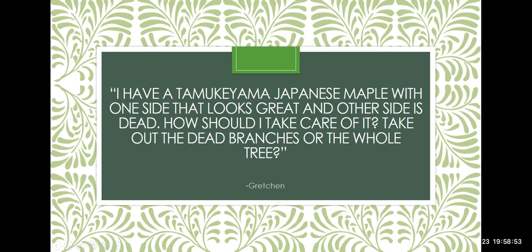They try and do a windswept where they make it all move in one direction, or you can make them move the other direction. So you get a little copper wire, put it around it and bend it towards one direction and let that grow out and fill out. So there is ways to get back what you've lost, especially on the weeping forms of Japanese maple like Tamukiyama, Red Dragon, Crimson Queen, all those.